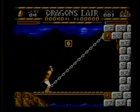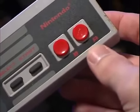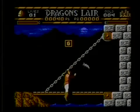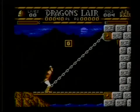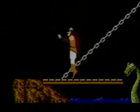Now, unlike most NES games where B attacks and A jumps, this one's the opposite, which takes some time to get used to. I mean, what's with this backwards ass bullshit? But you know what's really sad? This is the first screen of the game. I haven't even gotten past the first screen yet. I don't even want to know what the rest of the game is like.